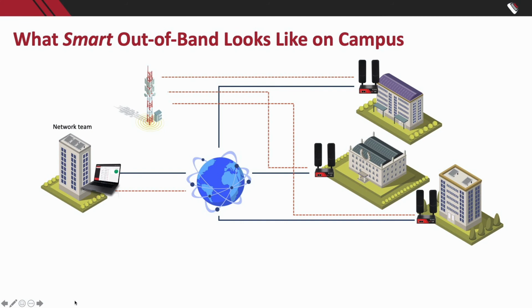The second thing is the console servers are actually smart enough to be able to detect network issues and automatically fail over to a cellular connection. So while these buildings might have lost their primary WAN connectivity, they can still remain online via the cellular connection until the primary network can be repaired.